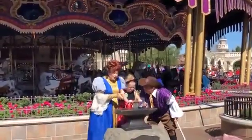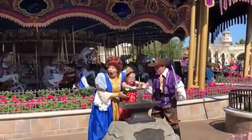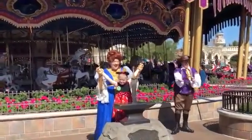The sword might be missing when you're there, but we think it's back now as we're making this video. Sometimes it's there and sometimes it's not, but if it is there, they might do a little show around it, and your kid might be able to be the one who pulls the sword out of the stone.